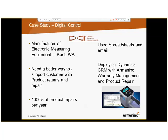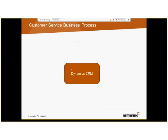Basically, it can track the products that they have sold to their customers, whether each is under warranty or not, and how they would recommend the customer get that product repaired. They are now using that today, and it's significantly increased their ability to support the increased volume.